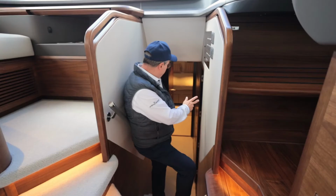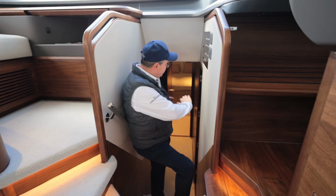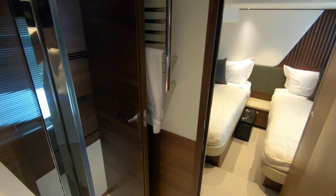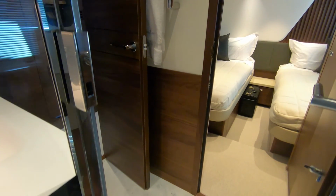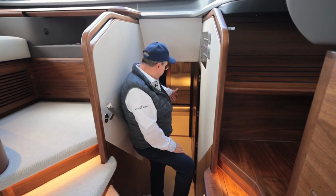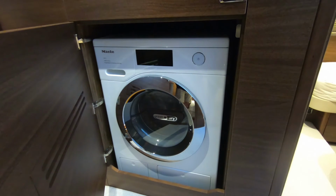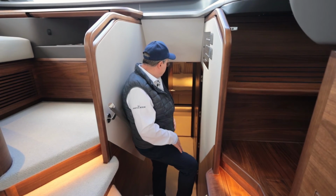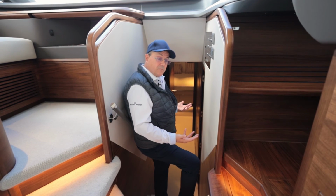And then here we've got 2 twin cabins, exactly the same. There's electrical movable beds, so you can have twins or you can have a double. And they share a bathroom here on the left. On the right here, we've got a housing for a combination washer dryer, and above that loads of storage for blankets and sheets and things like that. It's a very nice space. It's very nice that it's separated away from the owner.